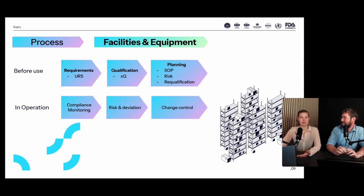Or you could actually set it too much in stone, and that's where the risk-based approach comes into action. So you need to have the activities aligned with what the risk is. So you don't do too much, you don't do too little, basically. But that moves us nicely into when your equipment or your facility is in operation.